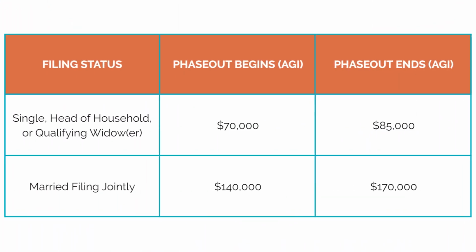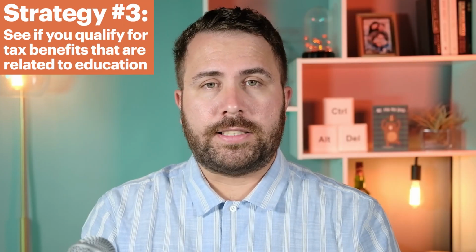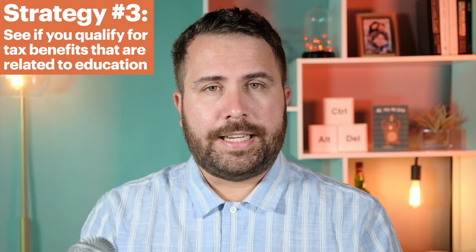The student loan interest deduction maxes out at $2,500 a year and is phased out at the income level shown in this table. So if you're single and make at least $85,000, you're not eligible for the deduction. Same thing if you're married filing jointly with an AGI of at least $170,000. Married filing separately folks, sorry, you can't take this deduction.